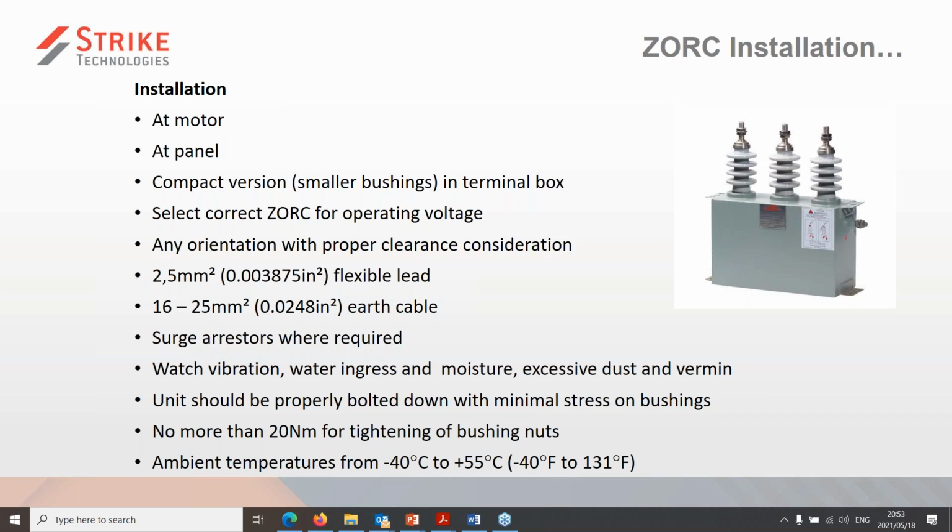If ZORC is subjected to a direct lightning strike, it would fail. The components would fail because of the energy that is then imposed upon that unit, and being a sealed unit, that energy would have to go somewhere, and it would damage the ZORC product quite decently.